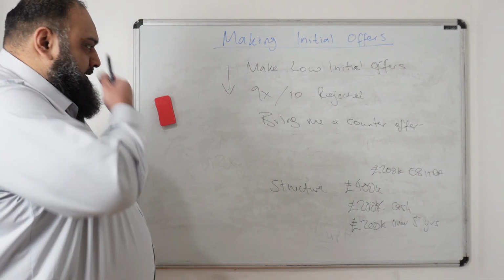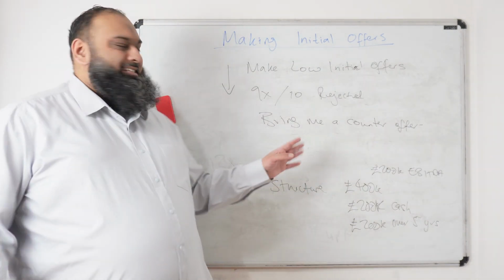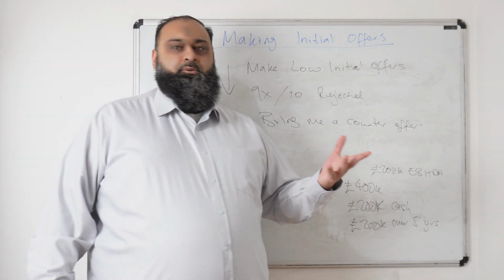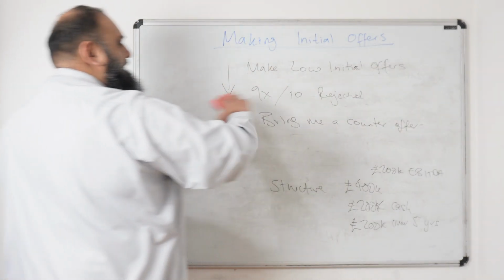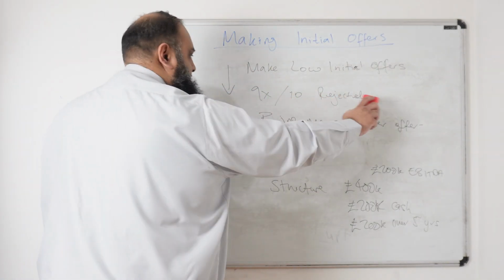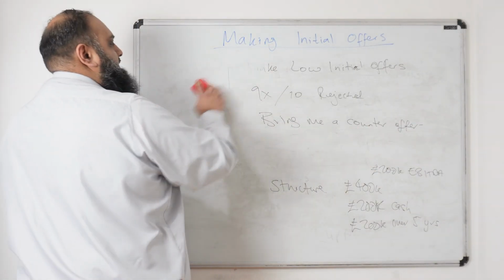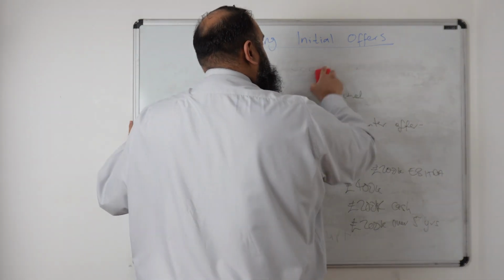Now, coming back here is bring me a counter offer. So let's actually go into never negotiating with yourself about bringing a counter offer and so on. So you get the point, make a low initial offer because your first offer is going to be rejected 9 times out of 10. So then you're going to be into a negotiation. So now let's get into a negotiation. Very, very elementary points here.